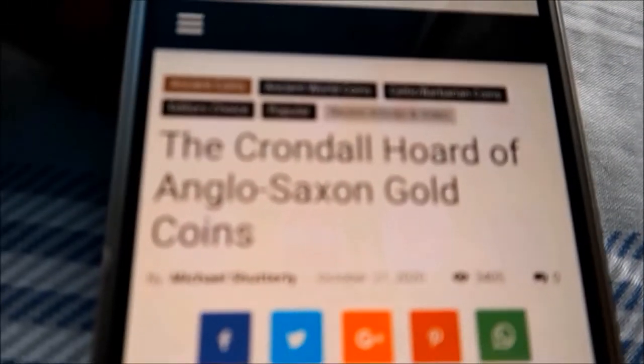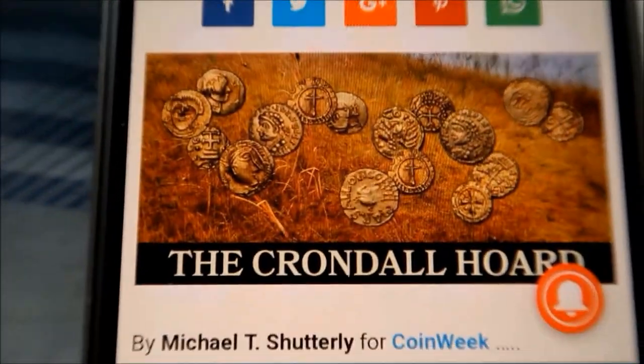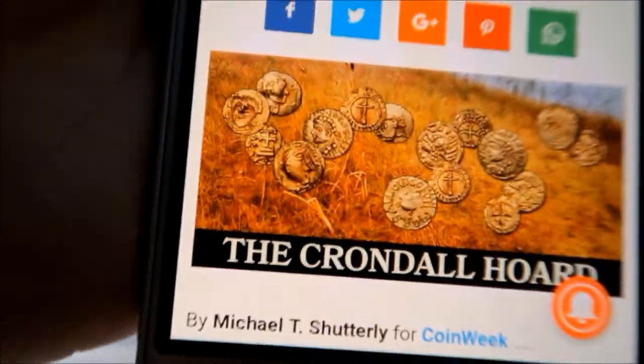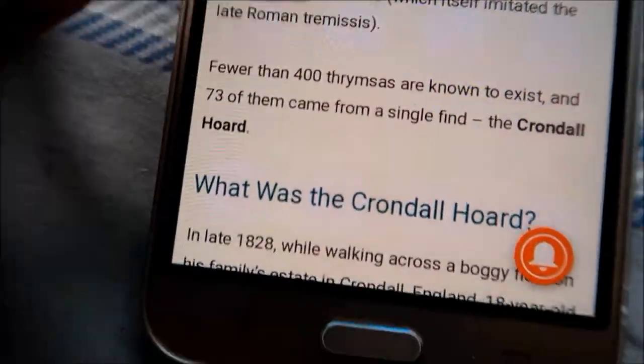Hello guys. Now, as you know, I love collecting coins, anything about coins I love, so look what I came across while looking through my phone. I thought I'd share it with you. Right. Focus. The Crondall hoard of Anglo-Saxon coins. Look at this, guys. The Crondall hoard. It's a hoard of coins that a young lad had found. So I'm going to tell you the story about it. I'll read it along with you.